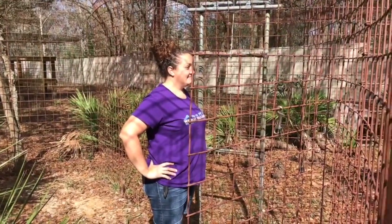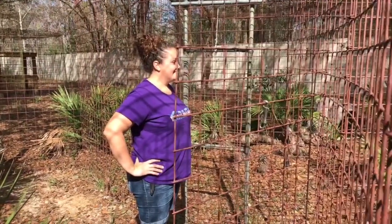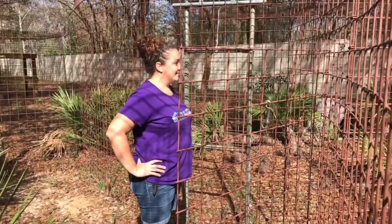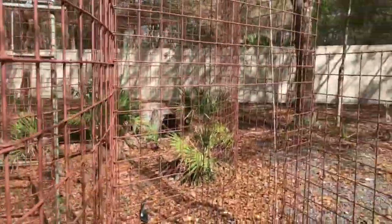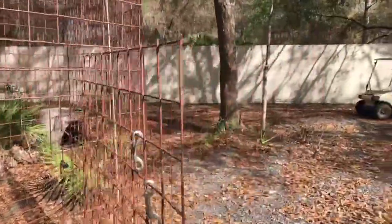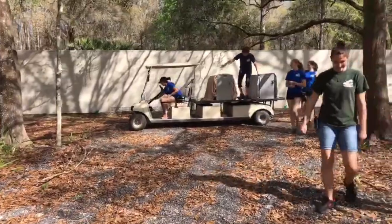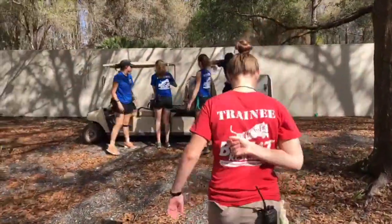This is Jamie awaiting the arrival of Kewlona and Dryden. She's inside the cage so that she can open the door. Hang tight. You'll see how we do that safely so that nobody's actually in the cage with the cat. It'll be interesting. It's really fun.